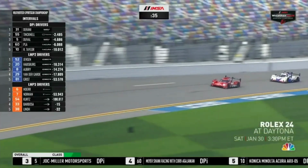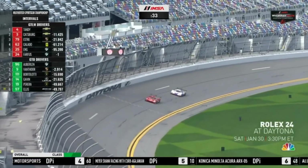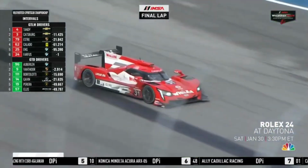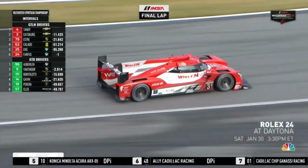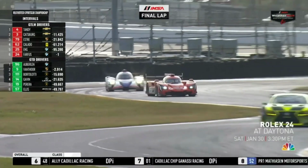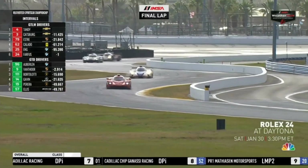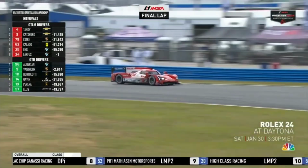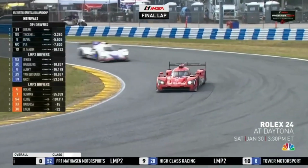March, starting their season in Portimao in April, Easter weekend instead. On to the last lap. Let's celebrate all these great cars. And Pipo Derani goes through turn one. What a great run it's been for Pipo. He took over the car from Felipe Nasser, who did the first two stints.